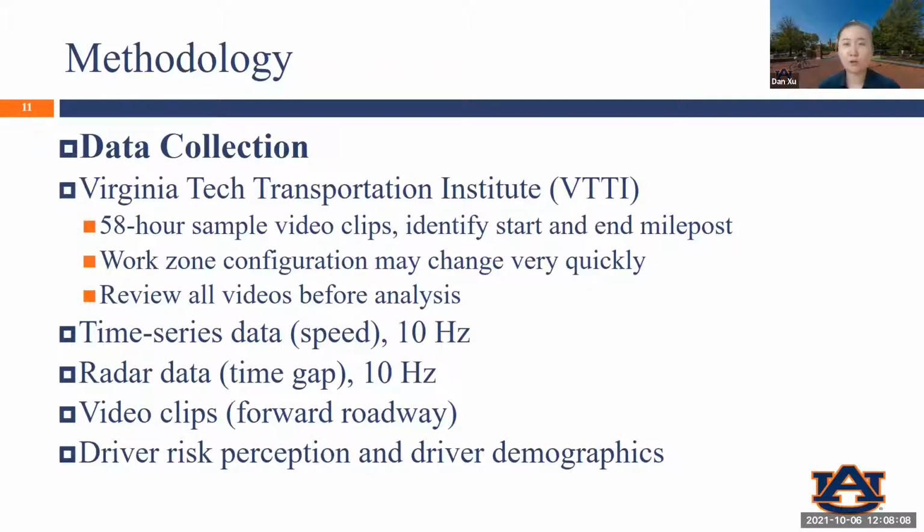But as you know, when work zone activity proceeded, the configuration can change very soon. So for example, although we identified the work zone start and end milepost from the first step, the work zone configuration might have changed within 2 weeks or even within 2 days. So we reviewed all the videos to ensure that they were categorized into the proper work zone configuration.